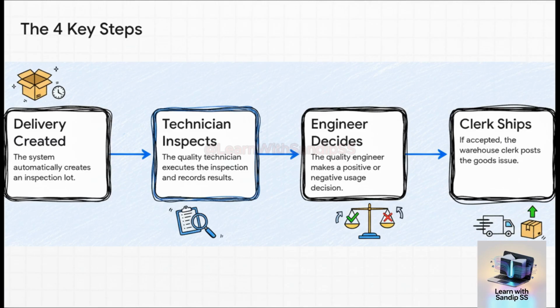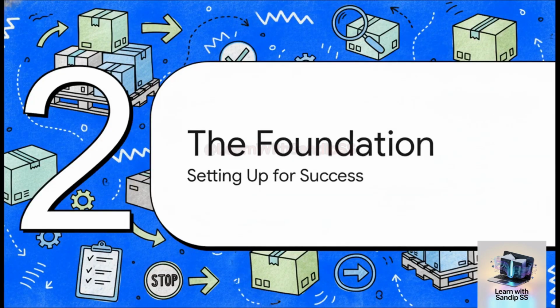And finally, it all comes back around to the warehouse clerk. If the decision was a pass, they can post the goods issue and boom, the product is on its way. So the big takeaway here, quality gives the green light for logistics to move forward. Simple as that. So you might be wondering, how does the system even know to start this whole process? Well, it's not magic, that's for sure. It's all about setting up the right master data. You gotta have a solid foundation, right? So let's look at the 3 essential pieces you need to get in place to make all this happen.